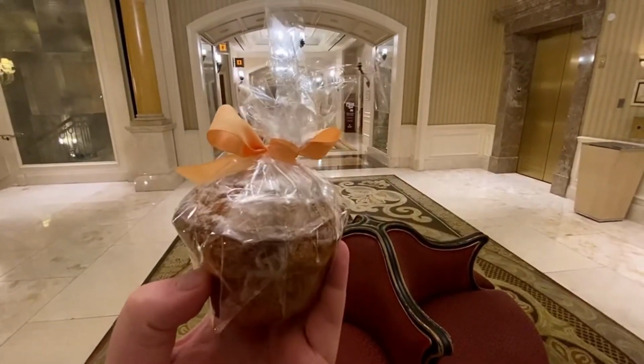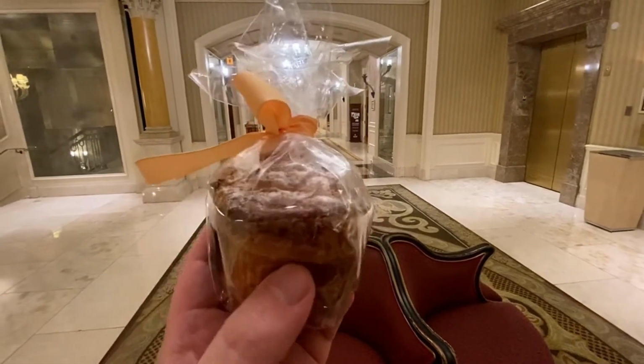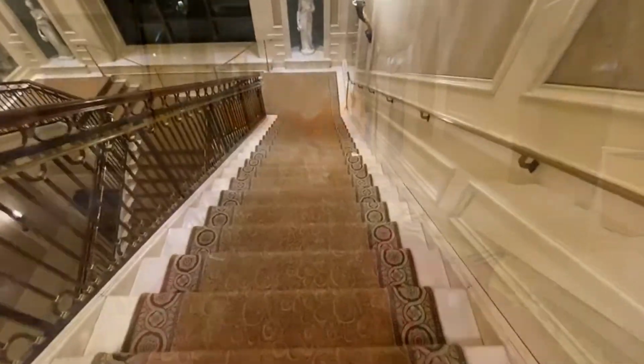And you receive this lovely parting gift upon exiting, which is quite a bit more substantial than the mignardises that you may have received previously.